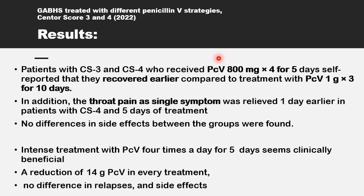And the results showed that yes, the intense treatment for the more severe symptoms could actually give some clinically beneficial effects. Patients with high clinical scores who received the four times a day penicillin with 800 milligrams for only 5 days reported recovery earlier than those who were taking 1 gram only three times a day, even for a longer period. So in short, the more severe group who had received the more intense course had resolution of their symptoms earlier. They also, when compared, taking throat pain as a single symptom, it was relieved 1 day earlier in the more intense group than in the less intense group.